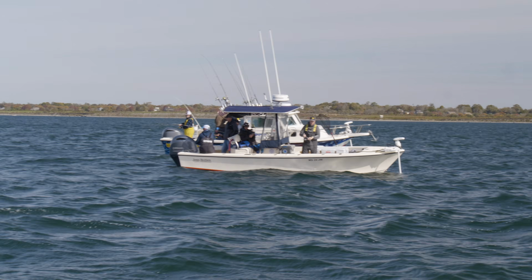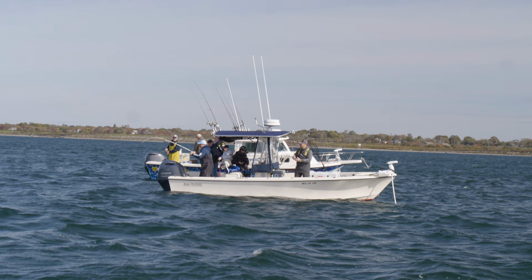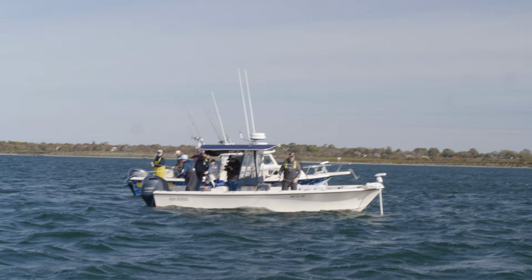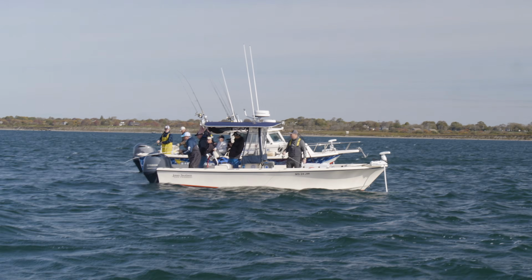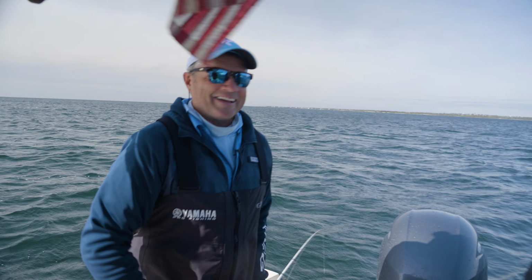Come on, fish. There you go. Yep. He hit it right when it hit the bottom. I don't think he's big. Oh, he was bigger than I thought.